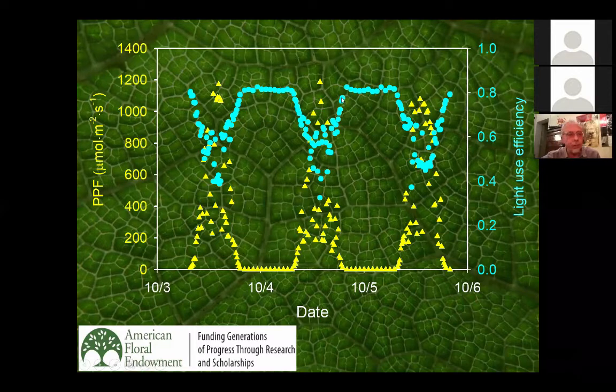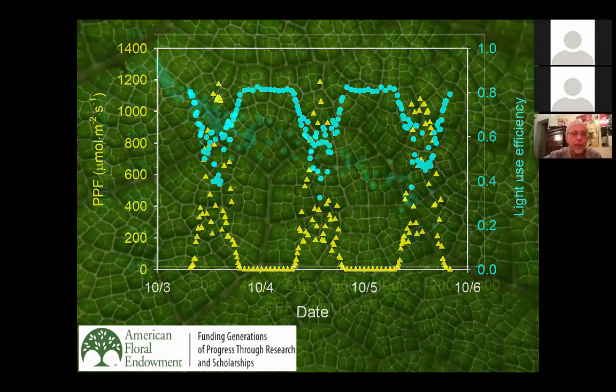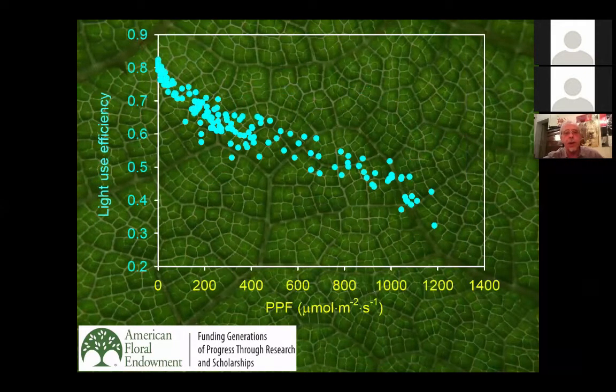And we can look at that more clearly when we actually plot the photosynthetic photon flux against the light use efficiency, like I did in this graph right here. And this is data for petunia, and there certainly are differences among different species. But you can see that as light levels increase from 0 to 1200 micromoles, the light use efficiency goes down from about 0.8 to as low as 0.35. So 0.35 means that only 35% of the light that a plant gets is actually used to drive photosynthesis. And ultimately, that is the reason that you are providing supplemental light.